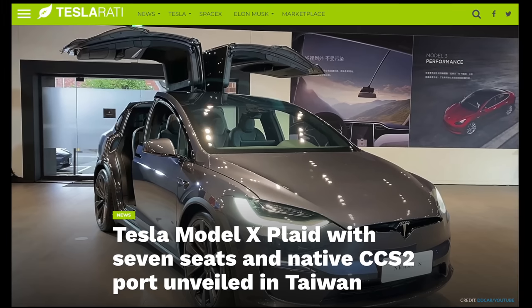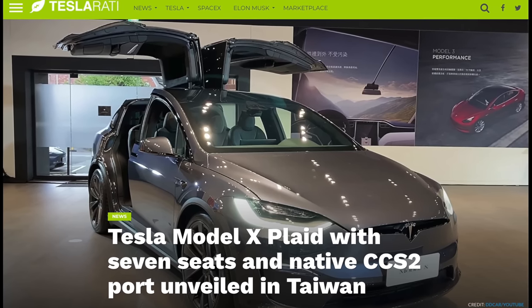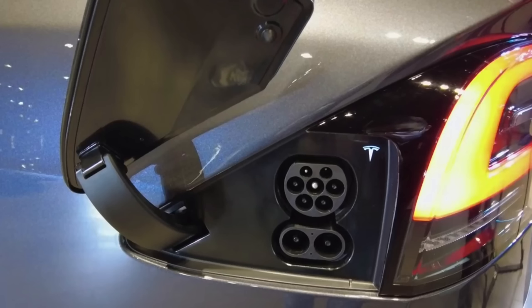First up today, deliveries of the refreshed Tesla Model X have been ramping up slowly, and now we're seeing refreshed Model Xs show up in other countries. First, last week, a Model X Plaid was spotted in Taiwan sporting a brand new CCS2 port that has not been seen before on that car or on the Model S.